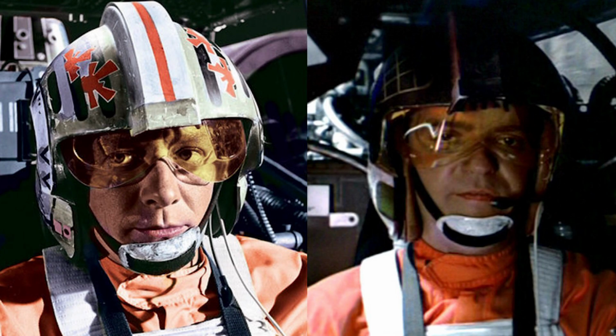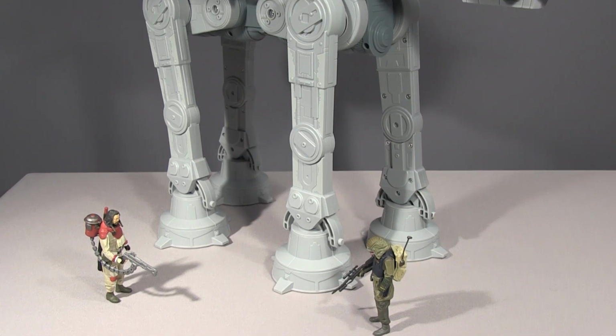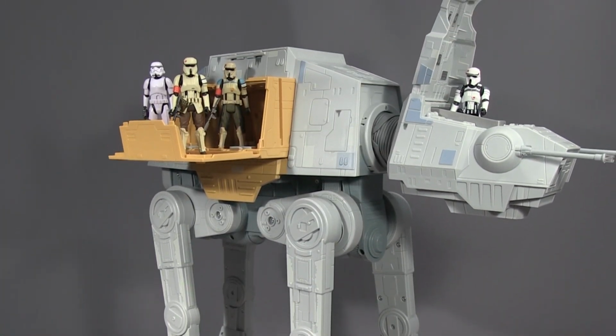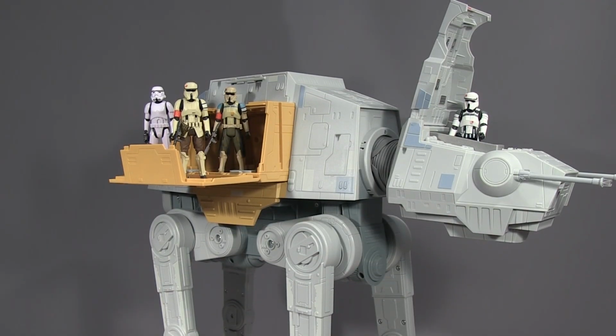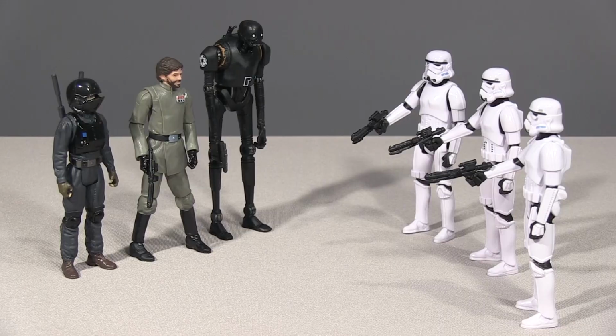So if you want characters like Tarkin, Mon Mothma, Rebel Troops, or Red and Gold Leader, you'll have to buy Hasbro's older offerings to round out the cast. While the Rogue One vehicles are full of disappointment, the action figures are near-perfect old-school style representations of characters from an amazing Star Wars movie, and they've brought me a lot of fun looking for Star Wars figures again. The vehicles, Hasbro can keep them.